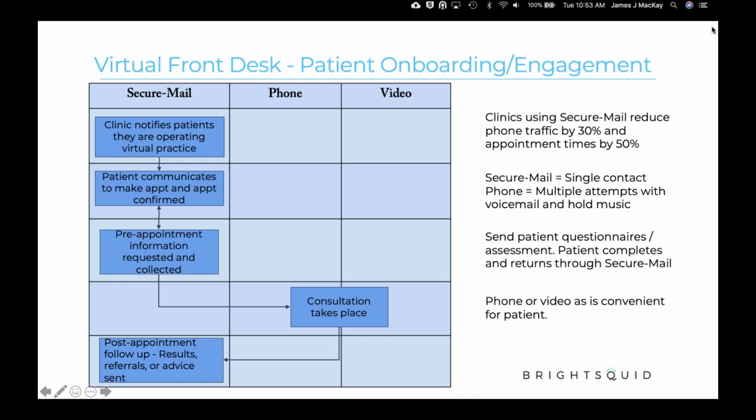Yeah, totally. And I think just on this chart, you can look at any kind of workflow that's going to come through your clinic. You can add a fourth column here, which is in-person consult, and this maps the process in your clinic, and you can decide how you're going to address different issues. Is that a Secure Mail thing? Is that a phone call? Is that video? Is that getting someone in to see them?